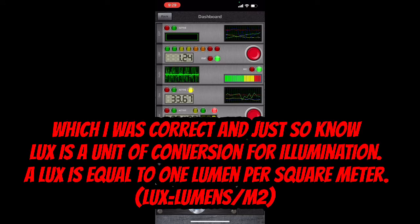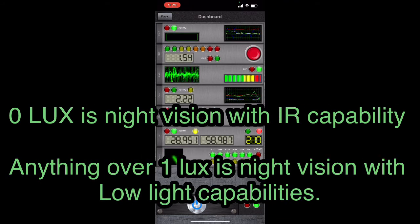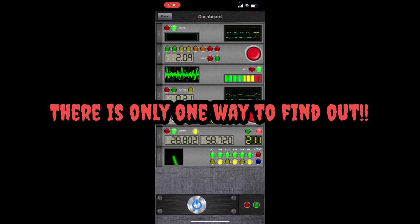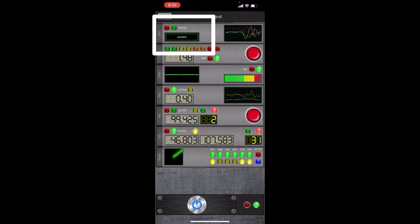So maybe it's got the camera active at all times, but you can't see it. That's the only thing that I know of that would be labeled lux as far as the lighting, because I know that for infrared cameras, it's a 0 lux capability. So I would assume that's maybe what it is, giving you the numbers and the lux of the lighting, but let's test that. Hey Alexa, turn off living room lights.